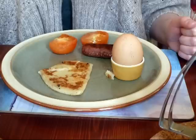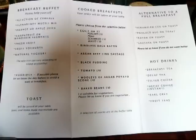This is my daughter's rather more frugal breakfast. She's got a boiled egg served in an egg cup, fried tomato, one sausage and a potato scone. Now let's have a look at the menu. As you can see, it's quite extensive.